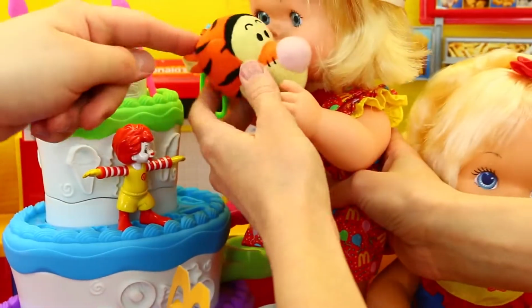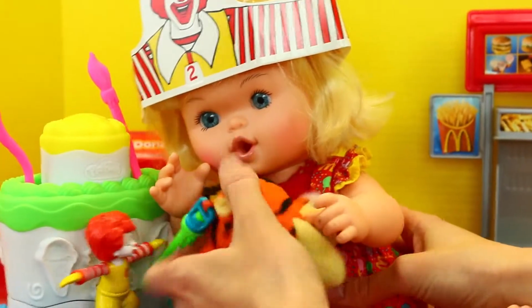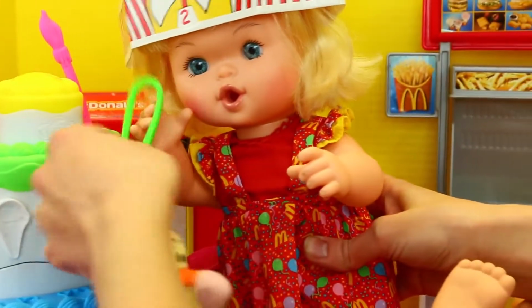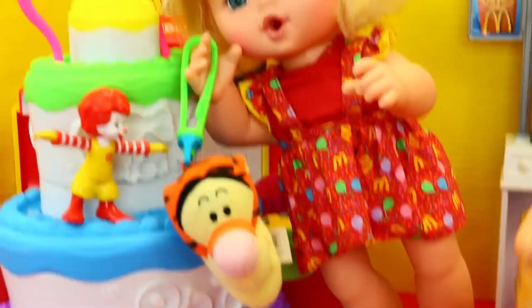Actually, this would have been one she got because I think this doll's from 99 as well. Oh, really? Yeah, it's from her time. Here we go. Sorry, Ronald. I want her to hold it. There we go. Yay, I'm happy now. So cute.